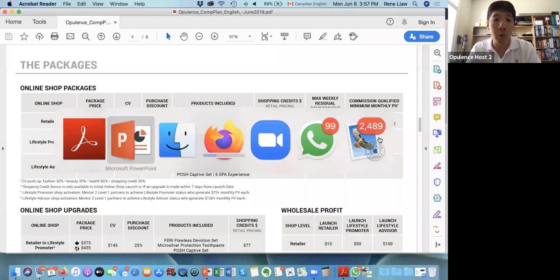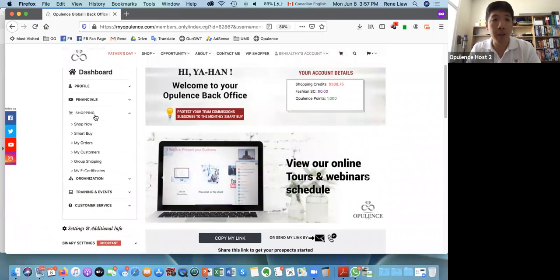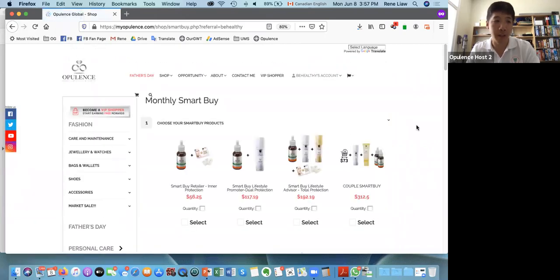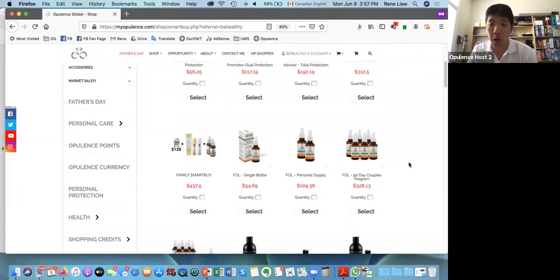Now we're going to go into understanding how the Smart Buy setup works. Under shopping, you're going to click on Smart Buy. I have a test account to show you here. You can see there are different options for what you can order on a monthly basis. We have some preset options like Fountain of Life and One Night Cream. We have 2 bottles, we even have 6 bottles.